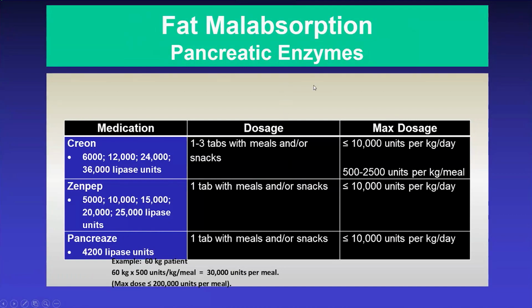Fat malabsorption is common in patients with intestinal failure or short bowel syndrome, and that can be helped with the administration of pancreatic enzymes. This is usually Creon or Zenpep. Pancreatic enzymes should be given with meals or snacks to enhance fat absorption. The diagnosis of fat malabsorption can be made by looking at stool fat content or the history of a patient having fatty stools, greasy stools, or floating stools.